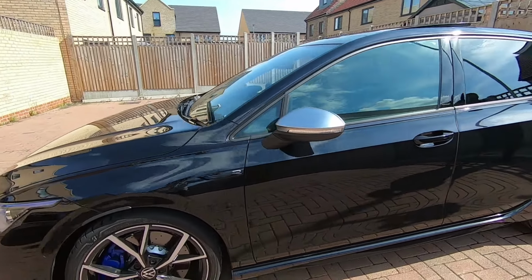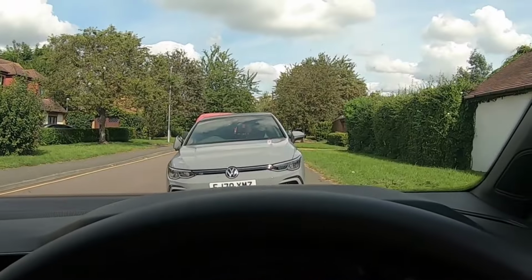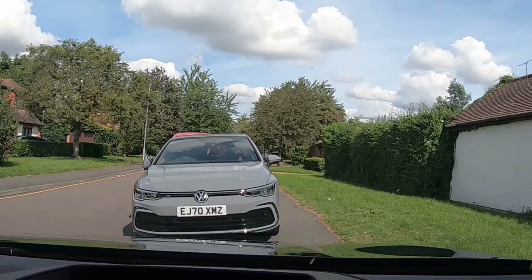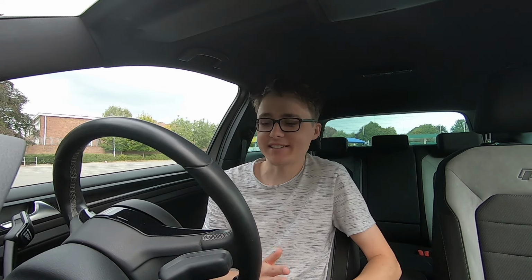It had quite a few options inside as well, like the park assist. It had the heads-up display, which was really quite cool. And it had dynamic chassis control. That was the big thing that stood out for me, because I was wondering, is it just a bit of a gimmick? Is it worth the money? Does it make a big difference? All this kind of stuff.